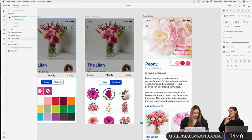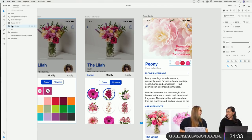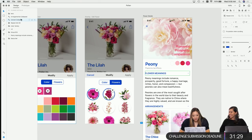There's a shortcut to move layers from above to below, up and down. Oh, you know everything. She knows all the shortcuts. This is the same as Illustrator, which is why I love it. That's the same shortcut as that. She knows all the shortcuts.